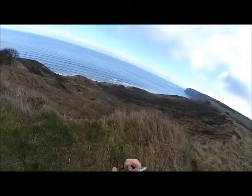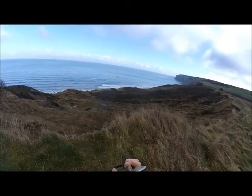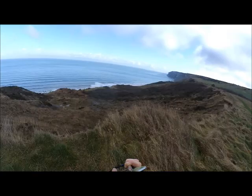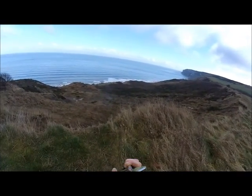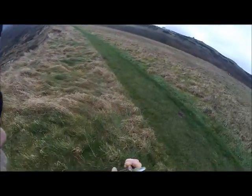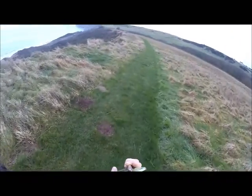See all the dragon's teeth, the concrete blocks on the shoreline there, with the tide coming in or going out, whichever. They were to stop the enemy landing their landing craft on the beach and getting tanks further up, any of the slipways or any of the troops.